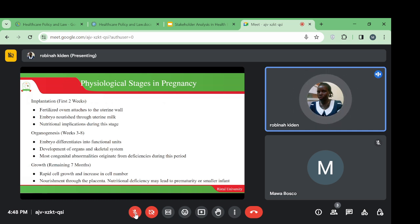Organogenesis, this occurs within 3 to 8 weeks. When we talk about organogenesis, this is the period of rapid differentiation of the embryo into functional units. Remember, at first, these are just cells. So between the third to the eighth week, there is that differentiation into the different functional units of the body. Then there's the development of organs and the skeletal system.